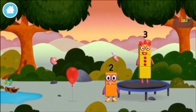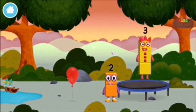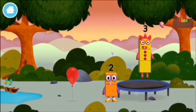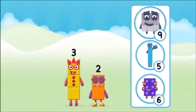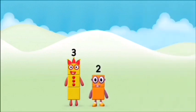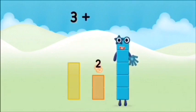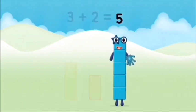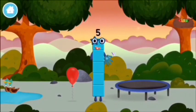I am 2. How do you do? Me, I am 3. Look at me. Do you know which number block you'll make when you add these two number blocks together? That's the correct answer! Add the number blocks together. 3 plus 2 equals 5. Marvelous! You made number block 5. You made a new number block.